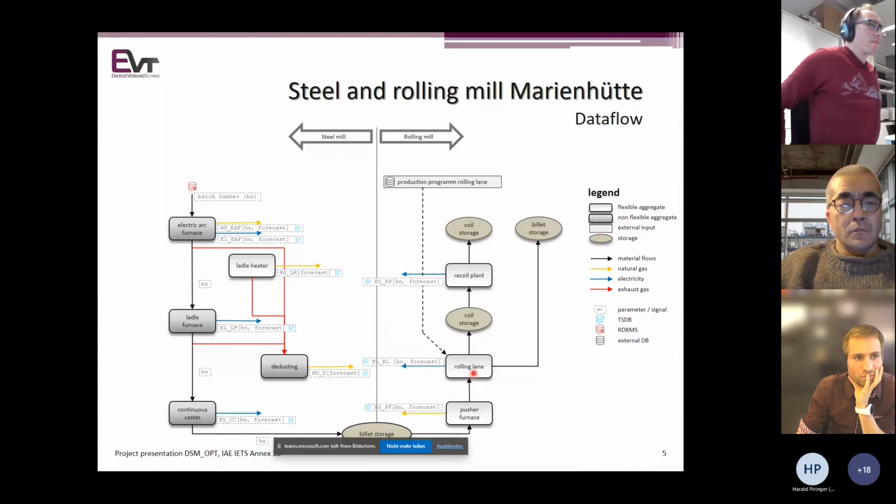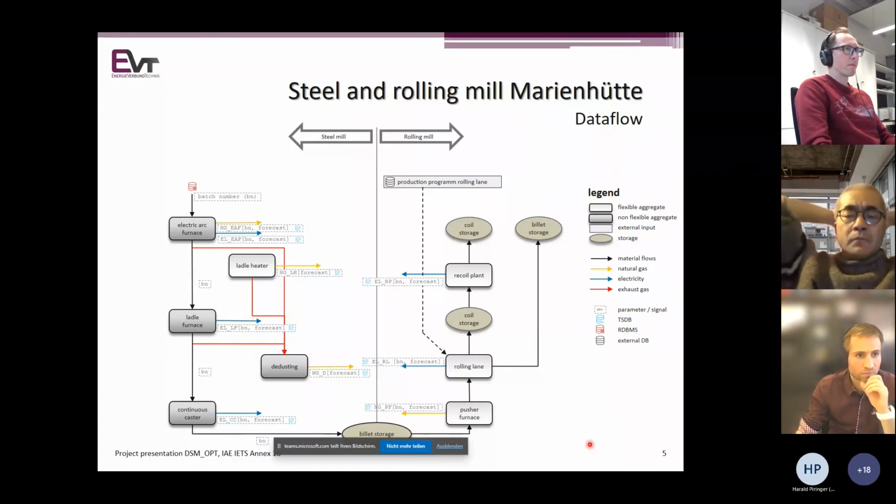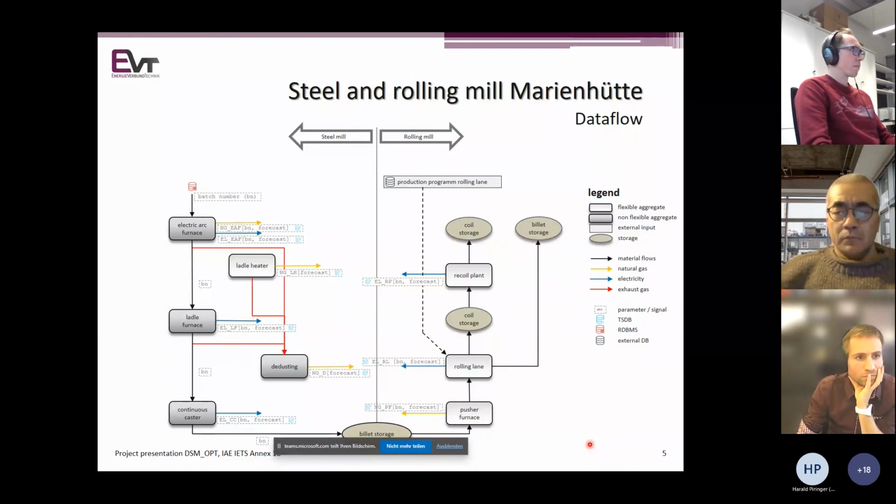We are planning to work with two databases to realize this whole project. On the one hand, we will work with a time series database for saving needed information for the live forecast of energy demand, and a relational database management system for saving information that are interdependent and connect the main aggregates and describe the process logistics, like the batch number.